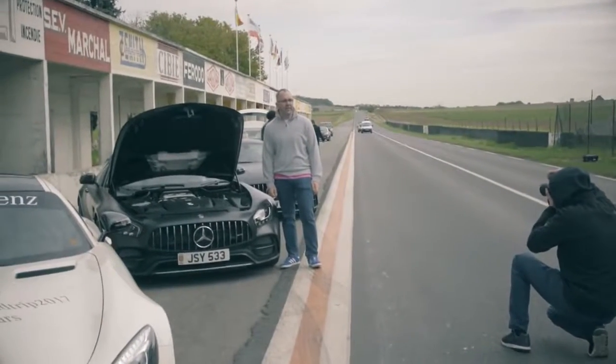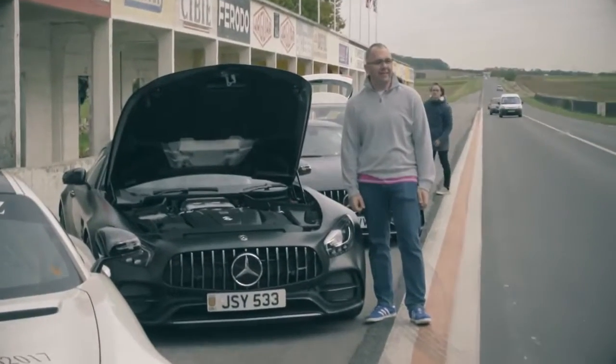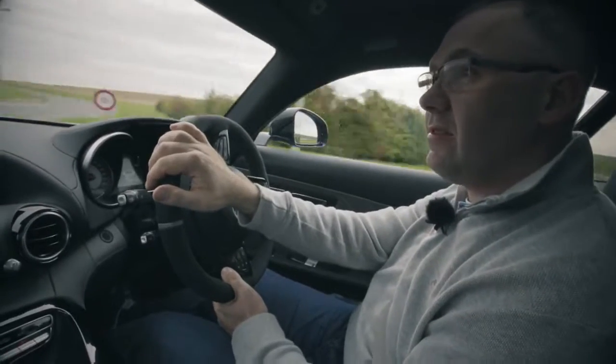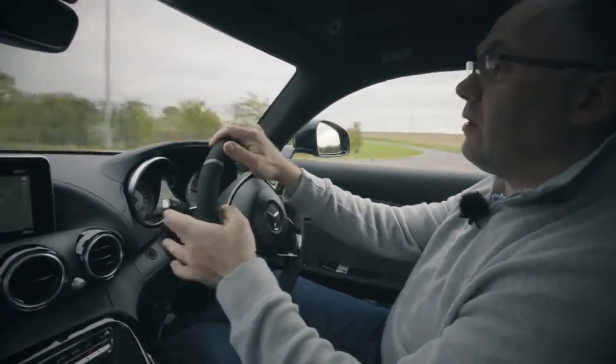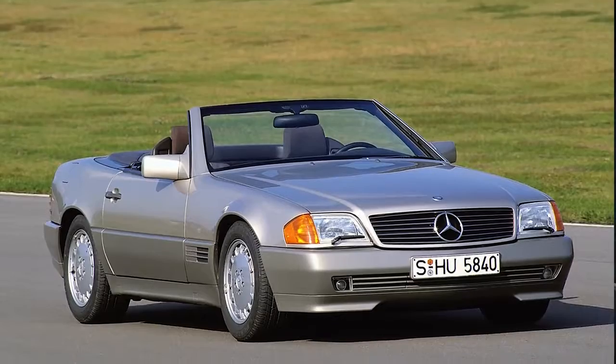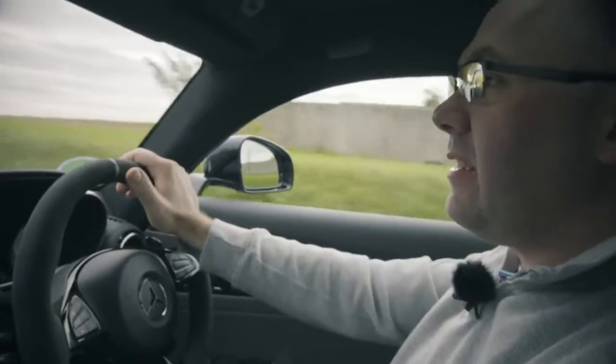I became a technician straight from school at 16 at my local Mercedes dealer in England, and I did my training there for 10 years as a technician working on the cars. I remember it was 1989 and the 129 SL had just been launched, so my love for Mercedes has been since I was a young child growing up in Germany.